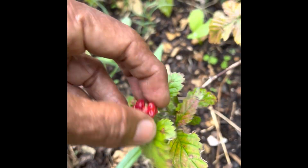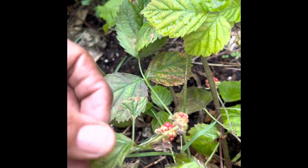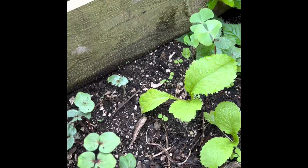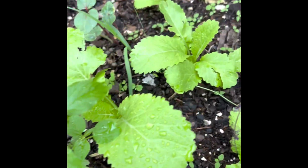Boysenberries. Lettuce. I mean, whatever, spinach, whatever, y'all. After the rain, look like we'll just call it spinach for now. New greens.